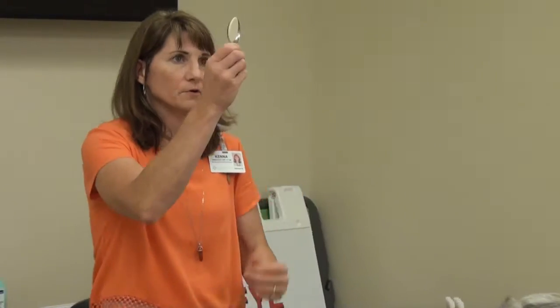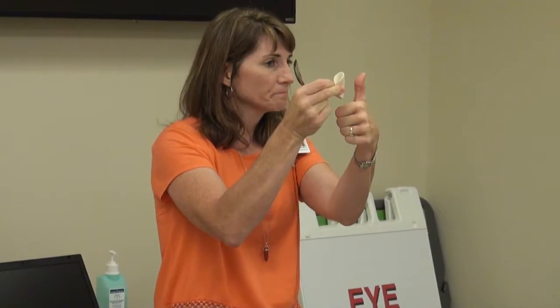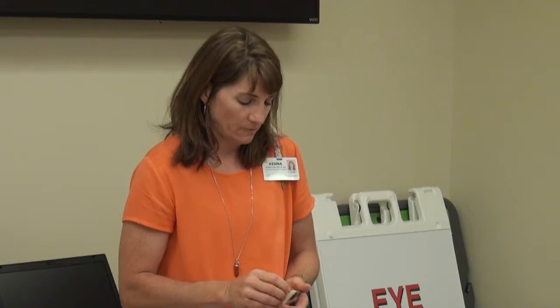So here's my tablespoon. Here's my thumb. Pretty close, right? That's going to be probably about 9 grams of fat, if we're talking about cream cheese, sour cream, a tablespoon of salad dressing. So that's kind of a good gauge if you're talking about adding fat to your meal.